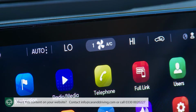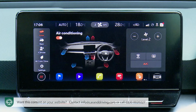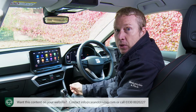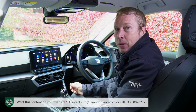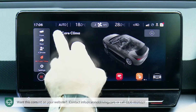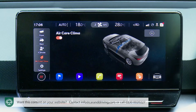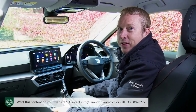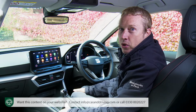I wasn't quite so pleased to find this Media System Plus monitor also burdened with the task of climate control. Once you locate the ventilation screen options, they work fine, unlike those temperature slider controls I mentioned earlier. And there's a particularly neat layout which gives you shortcut options for frequent climate needs. Things like warm my hands, cool my feet, defog the windows, warm my feet, and fresh air. And there's an air care climber section that allows you to select the option to filter fine dust and pollen out of the air inside the vehicle. But you have to take your eyes off the road for too long to find all this, even if you use the provided shortcut options at the top of the display.